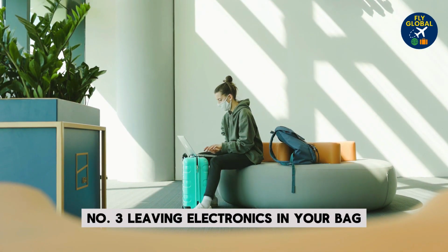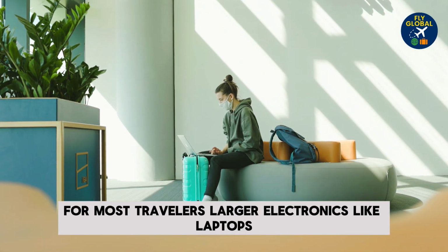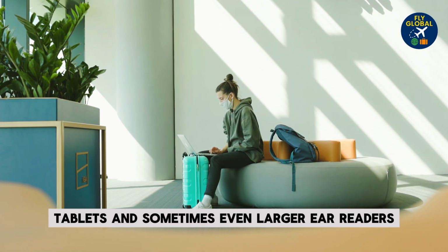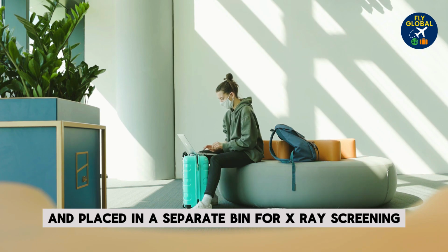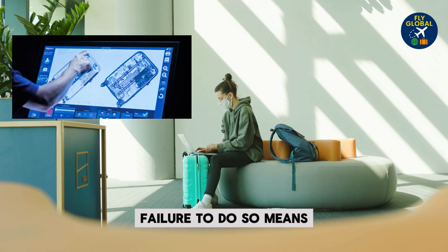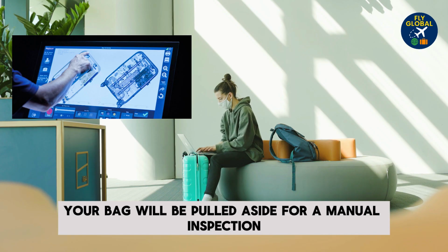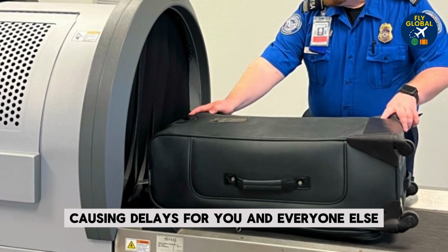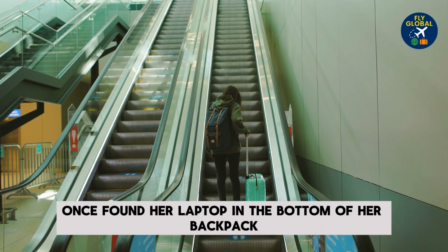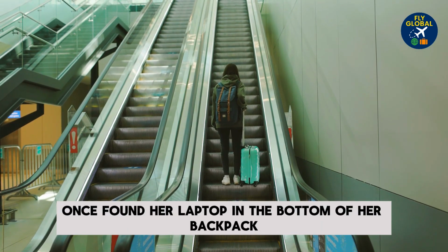Number 3. Leaving electronics in your bag. For most travelers, larger electronics like laptops, tablets, and sometimes even larger e-readers need to be removed from your carry-on and placed in a separate bin for X-ray screening. Failure to do so means your bag will be pulled aside for a manual inspection, causing delays for you and everyone else. Olivia, 35, once found her laptop in the bottom of her backpack.